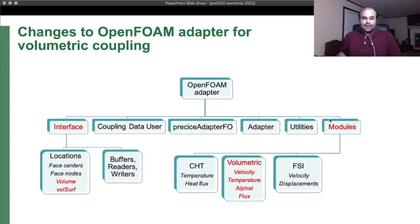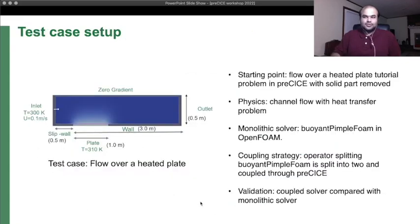Besides that, the other changes were in the module section. The OpenFOAM adapter already has a CHT and FSI module. So I added a volumetric module where we want to have velocity, temperature, alphaT, which is the turbulent thermal diffusivity, and flux, that is phi. I required alphaT for my particular tutorial problem that I've set up by myself, which I'll be talking about in detail. And this flux is the only one which uses the vol surf. All the other three use the volume locations.